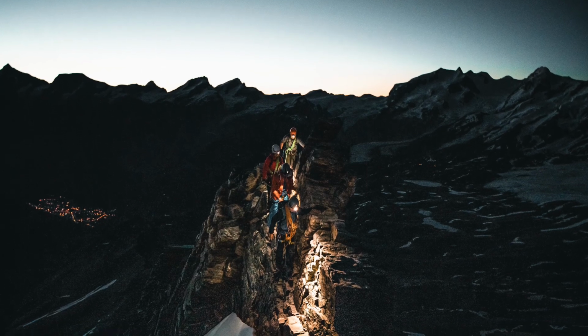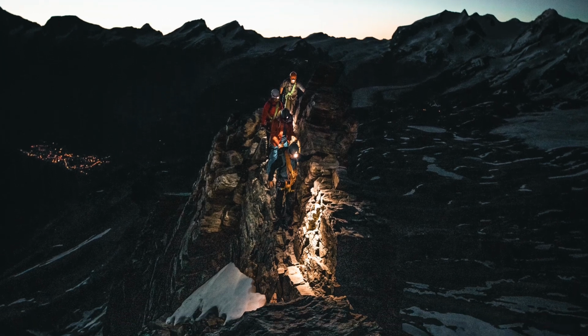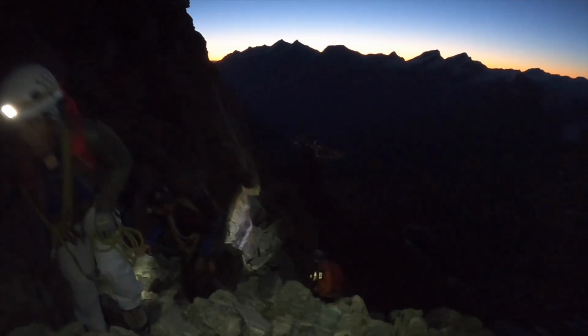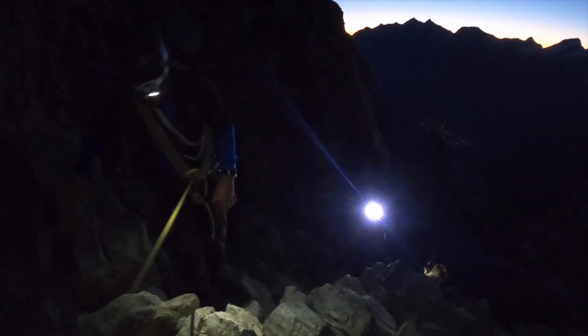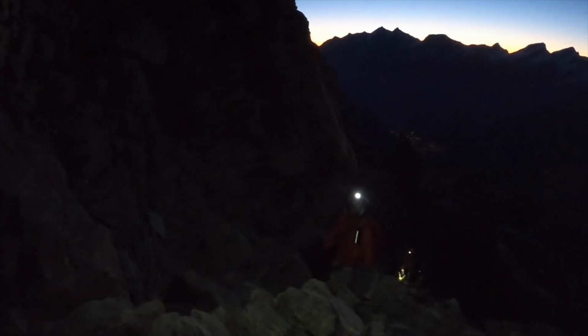Now stay on the ridge, and the small tower will be traversed on a ledge on the right side, as seen in the picture. After this you will see a fixed rope a little bit on the left, and after having climbed this, the route follows a little bit to the left in the east face.